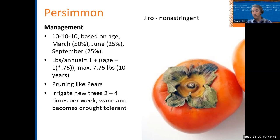You're going to irrigate new trees 2 to 4 times a week, which is a lot, but they are very drought tolerant, so you can slowly wane that back. And you'd only have to water them once we are in periods of drought. You can actually see when the persimmons start to be in droughty conditions, because leaves start to droop and drop a little bit, and they start to feel a little crunchy. That's your sign to water them. But at first, make sure you water them 2 to 4 times a week, giving them small doses during that time. And you can slowly increase the amount and pull back the frequency while that persimmon starts to get adjusted.